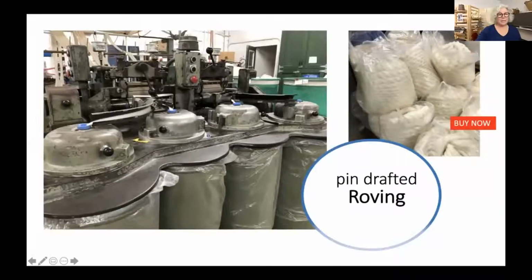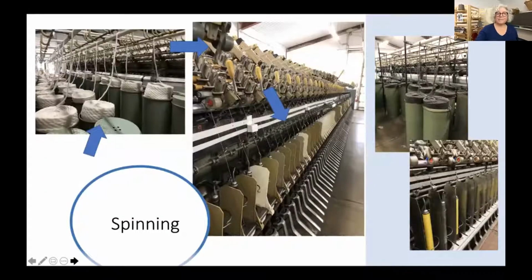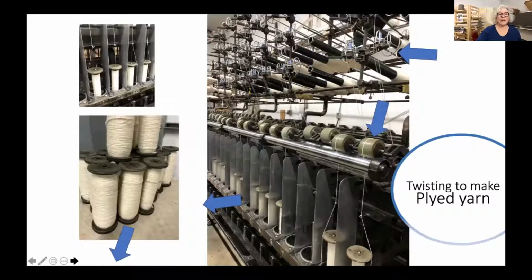We have just a couple of slides to show what we do once that spinning is completed, and then we will have wrapped up our mill tour. So we were here at the spinners, which I went through kind of quickly, and now here are the final steps.